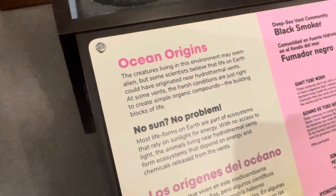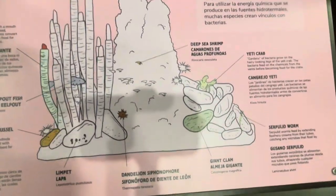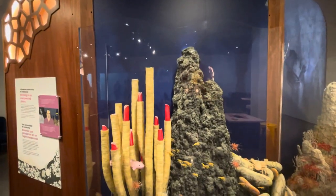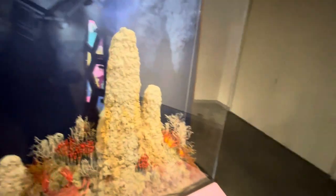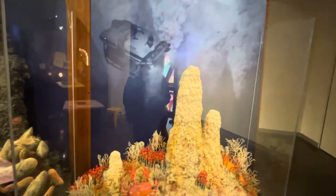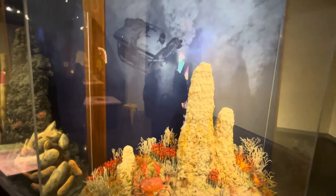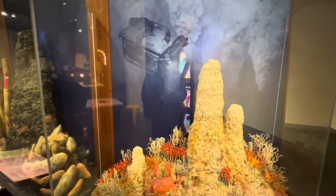This is Ocean Origins, underwater. It looks like a black smoker under the ground. Interesting. I don't know, it doesn't just figure out the white smoker to the ground.